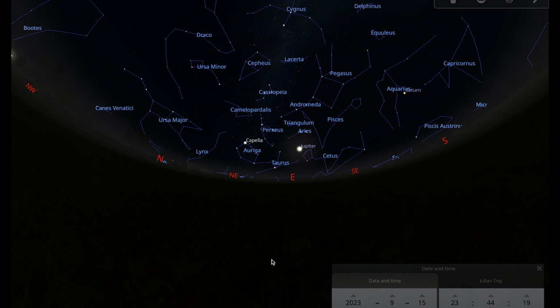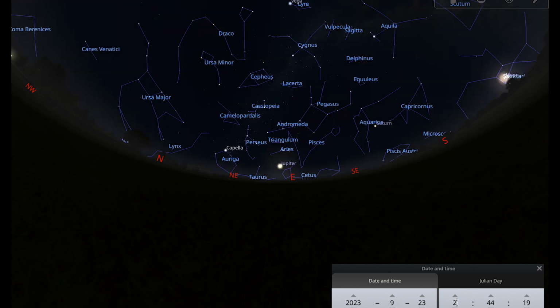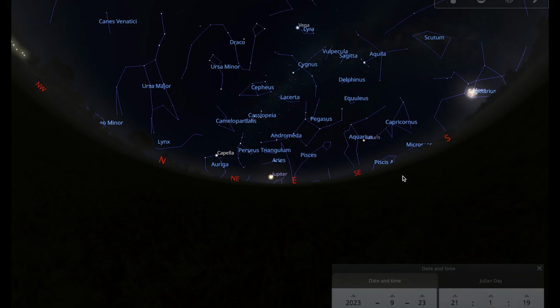Let's finish by taking a look at the International Space Station. There are quite a few good passes in September. One that's at a particularly friendly time, especially if you might want to go out with children to have a look, is on the 23rd of September, starting at about 1 minute past 9 in the evening.